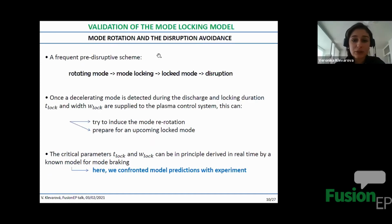So let me introduce the mode rotation in the context of the disruption avoidance. What we often see prior to disruption is the following scheme. We have a rotating mode, then it undergoes deceleration, it becomes locked, and then we observe a disruption. So in principle, if we detect a decelerating mode during the discharge in real time, and we submit the critical information about the locking duration and mode critical width to the plasma control system, the plasma control system might take an action. It might try to induce the mode re-rotation, or it might try to prepare for an upcoming locked mode.